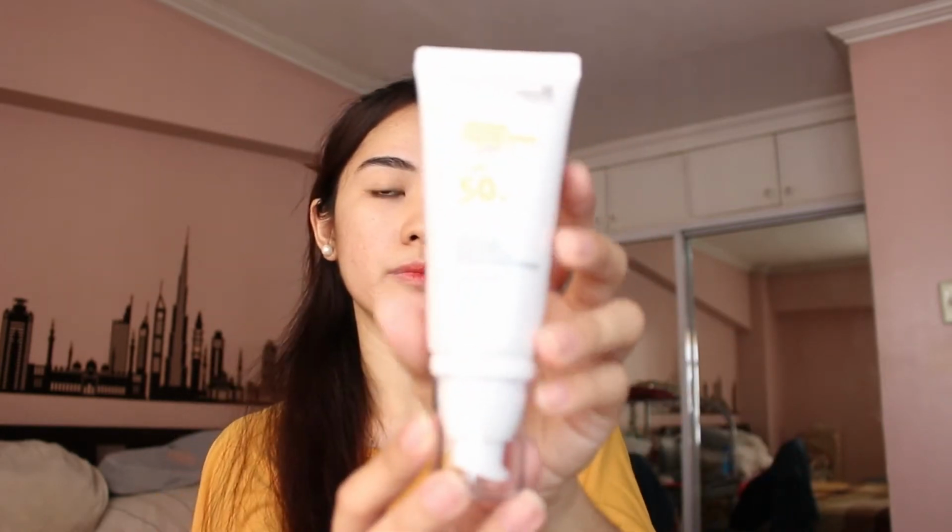Also, there's a seal here on top of the box. Para you would know if opened na siya, siguro, or hindi. If you guys are buying, make sure na nakaseal pa yung top ng box. So, here is the product kapag wala yung box.